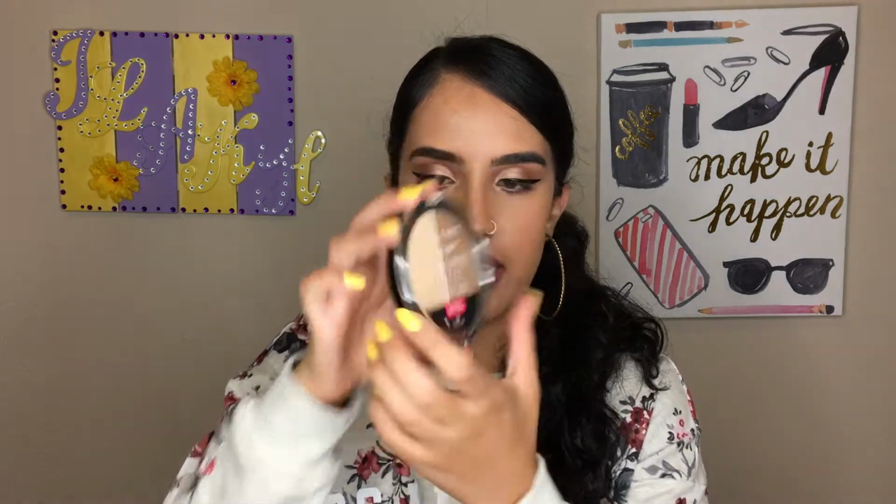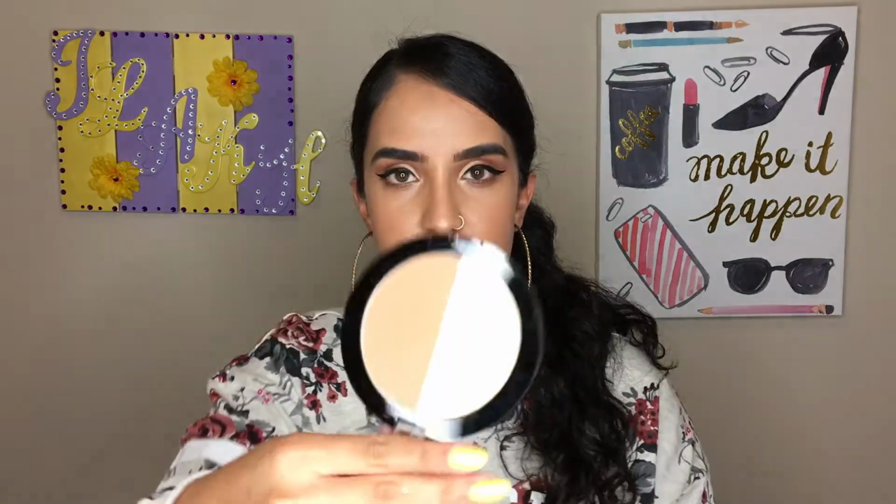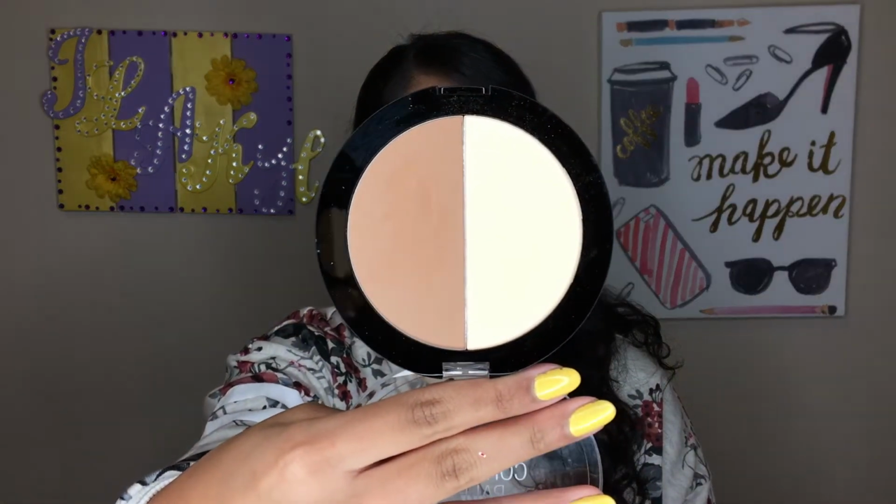Okay, so my next favorite is something that I use to set my concealer with. So it's a Wet n Wild Megaglo contouring palette, and my favorite is this one right here. So the brightening shade, I haven't used the contour shade yet, but I really like this banana-y shade. It's a light banana-y shade, and I love this to set my under eye with. And also it's drugstore, it's Wet n Wild, so it's really affordable. And I just love setting my under eye with this because it's a perfect shade for my skin tone, and I just like everything about it.